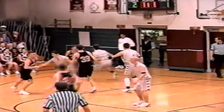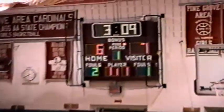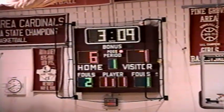Miller looping it over the wing there for Buffington. Buffington pushing it back for Robbie Miller. Robbie trying to go on the baseline. They're going to say he walked on the end line, and it'll turn it over. 3:09 left here in the first quarter. Trojans by one.